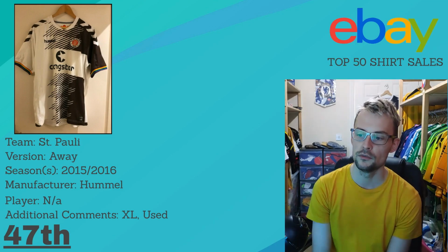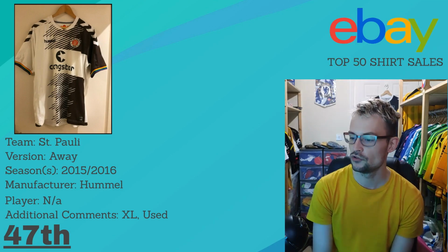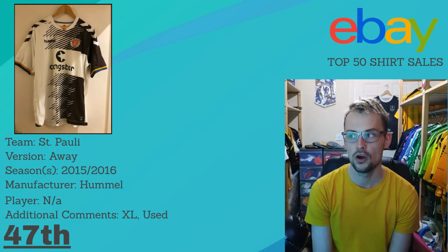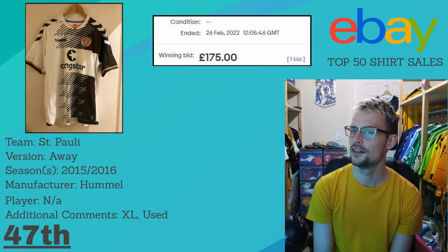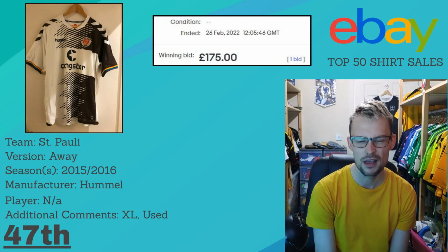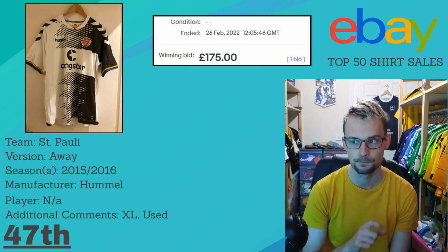Next we have St. Pauli. It's their away shirt from 2015-2016, manufactured by Hummel. Again, it's just a stadium shirt, extra large and used. And this one ended up also with one bid, selling for £175, which I think is a lot of money. I don't quite understand how they managed to pull that one off, especially because it's a used and extra large. It is kind of a cool shirt, but I don't really know how they managed to do that.